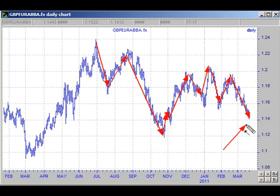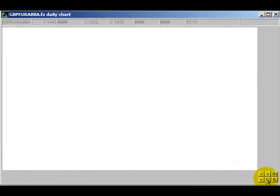Again, nothing crystal clear here, but unless 1.12 gets taken out, in which case this thing here wouldn't count as an impulsive decline. It counts as some kind of B wave. But a bounce between now and 1.12 would be quite encouraging. Let's just condense this chart a little bit. We'll look at the slightly longer term pattern.